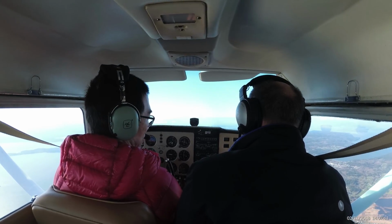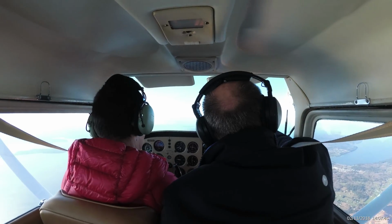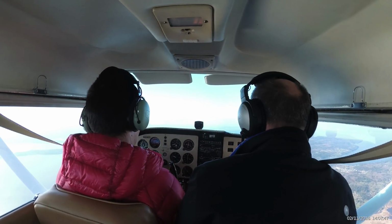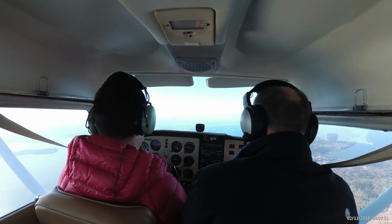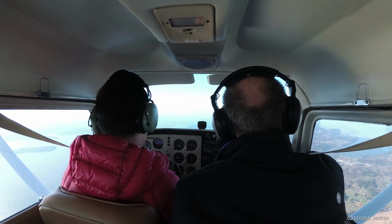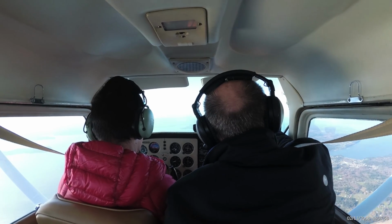Where is the Whitby Airport? Way over there. Under the cloud, way north. No, see, I know Whitby Island. Yeah, that's Whitby. This is all Whidbey Island. This is Camano Island. Then the tip of it is Whitby.